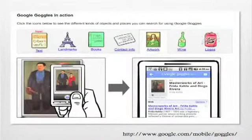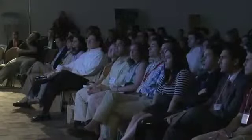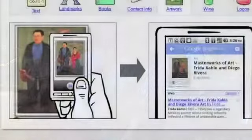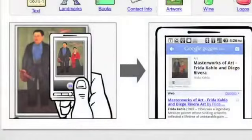Okay, a couple. You've probably seen scanners on the phone, right? You scan the barcode, get information, or QR codes, up pops a website, right? Well, what you can do with Google Goggles is hold up the phone to a work of art, say, like they're doing here in this example, and up will pop information about this particular work of art. Really an interesting way of interacting with art.